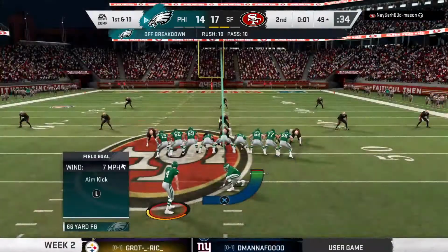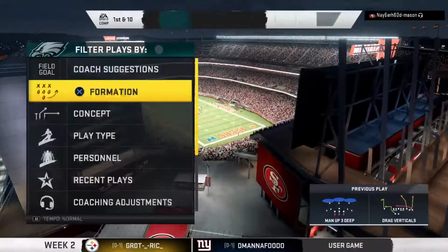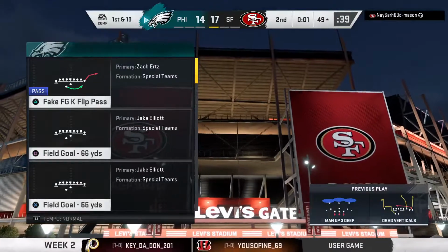Here's Jake Elliott. Career long, by the way, for him, 61 yards. And now we'll get a late timeout as it comes in the waning moments of quarter number 2.